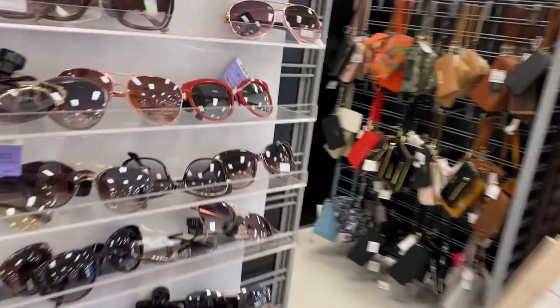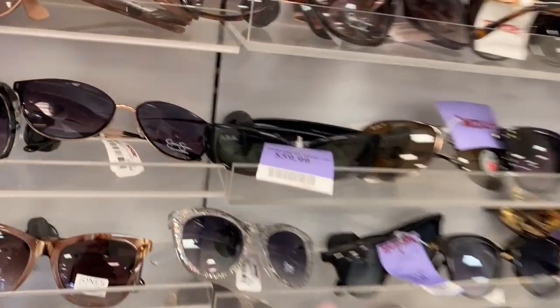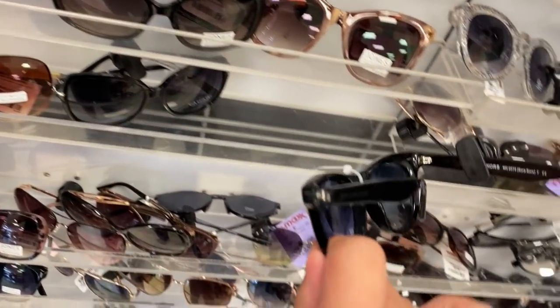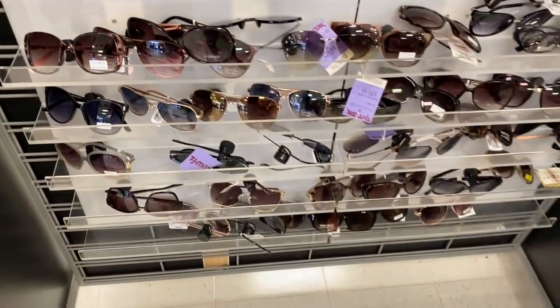I think I'm looking at these glasses. So they have Ray-Bans, Michael Kors for $25. And these are made by Luxottica. So anything made by Luxottica is a really good deal. Even though, being the biggest Michael Kors fan, Luxottica glasses are made really well.